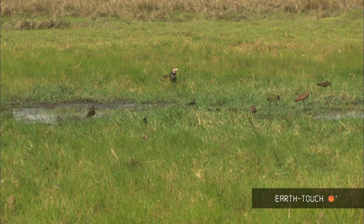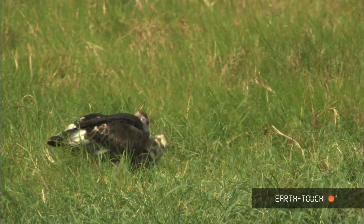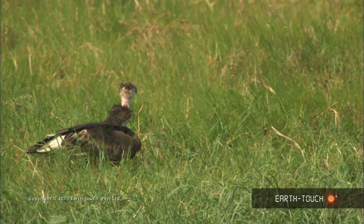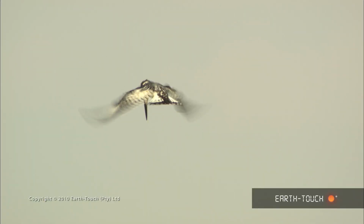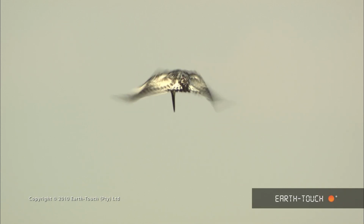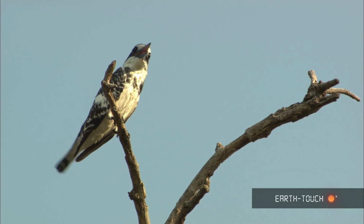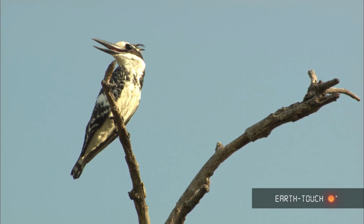A different time of day and a different visitor, this time a white-headed vulture who was scavenging on the carcass of a big catfish. A visitor who hovered continually in the vicinity was the pied kingfisher. A beautiful specimen that continually would come and go throughout the day.